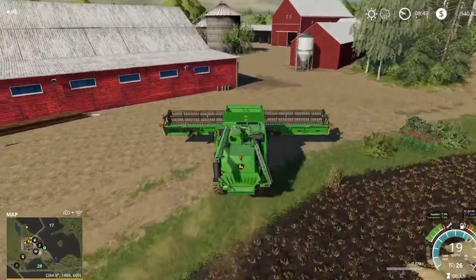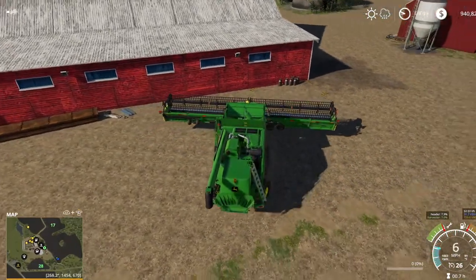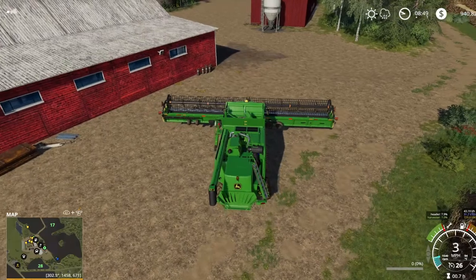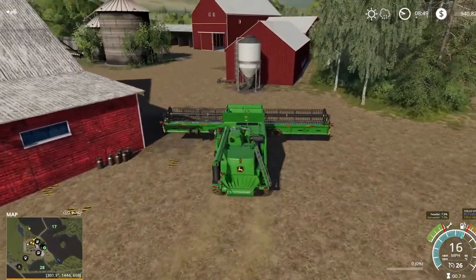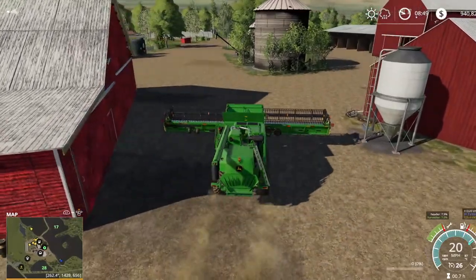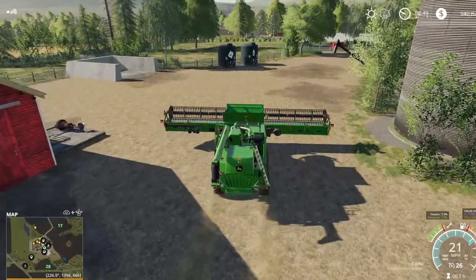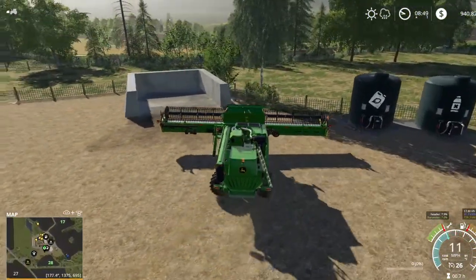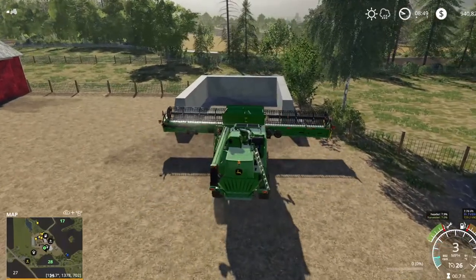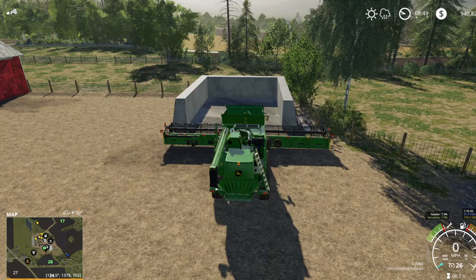This looks like a really, oh, well, we pick up milk there, so this is not a really good place for that header. Can't put it there. We may need to collect some seed at some point in time. Where am I going? How about right over here for right now? I think that is a winner. Perfect. Lower it down. All right.